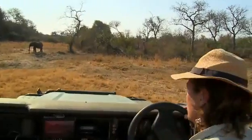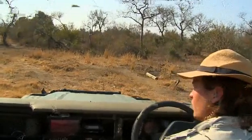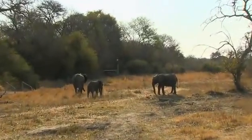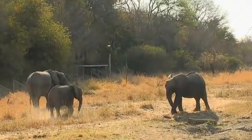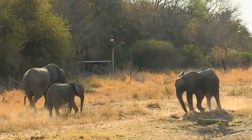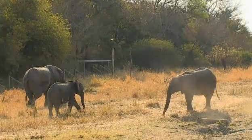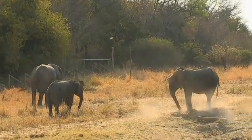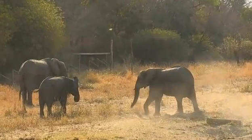It's amazing how adaptable these animals are. And she's disappeared. Good 30 or so centimeters off her trunk, and she still manages to have an incredible amount of dexterity. Obviously not as much as an elephant with a full trunk, but she has done very, very well, and we've watched her feed. There we go, a nice little bit of dust bathing after a good mud and water bath. And you can see the Juma rooms behind.